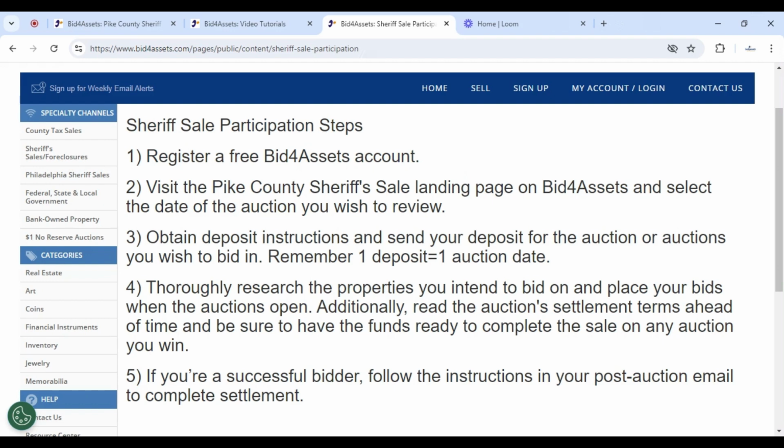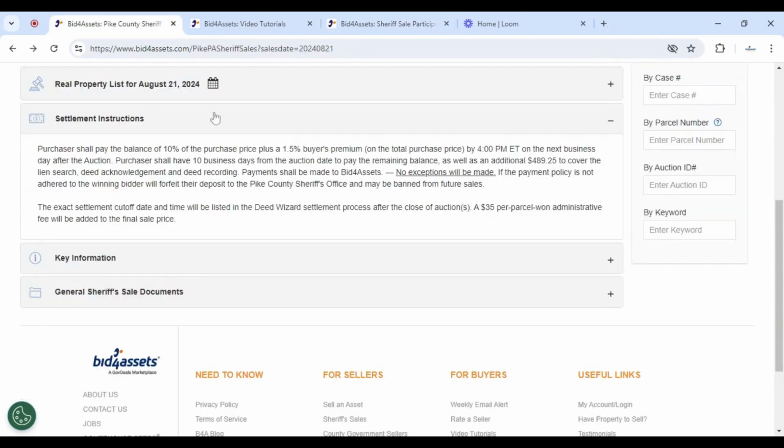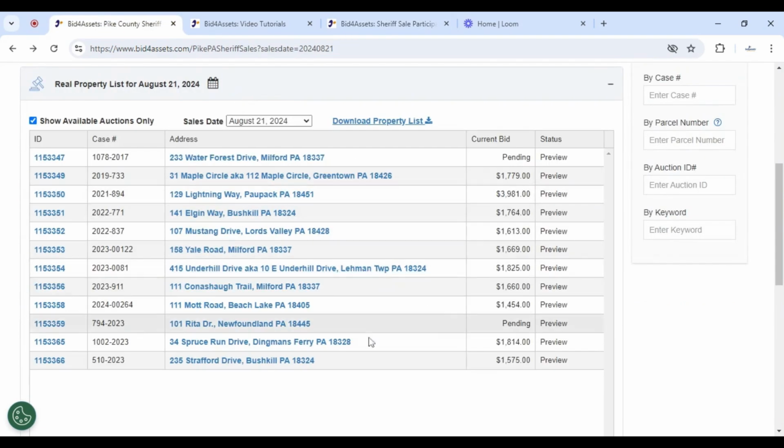4, thoroughly research the properties that you intend to bid on and place your bids when auctions open. Additionally, read the auction's settlement terms ahead of time and be sure that you have the funds ready to complete the sale on any auction that you win. And finally, 5, if you are a successful bidder, follow the instructions in your post-auction email to complete settlement. Again, sheriff sales can be complicated, so do your due diligence ahead of the sale and consult with an attorney.